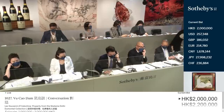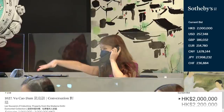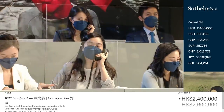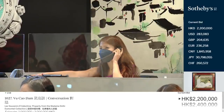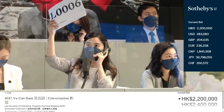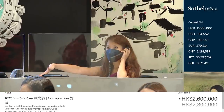$2 million with Rashika first at $2 million. Would you like $2 million? Rashika's bidder. Amethyst has got the bid at $2 million. Not your bid, Kien. $2 million is with Amethyst. $2 million online. Is that two bids? Kien's bidder then at $2 million.